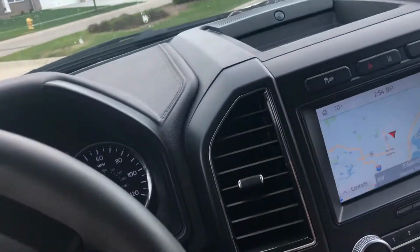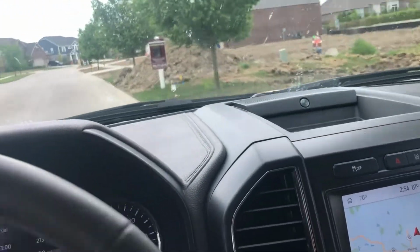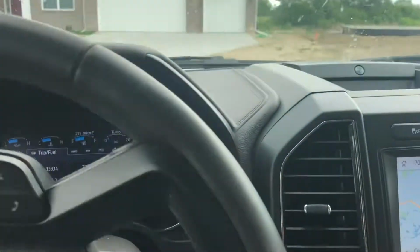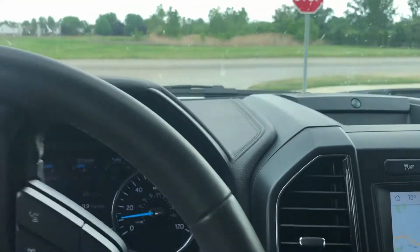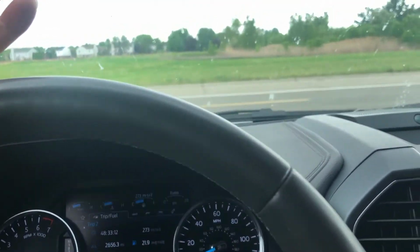So there you guys have it. That's all I gotta say about this Expedition with a twin turbo 3.5 EcoBoost engine. Very crappy interior, not a very good ride, very strong running engine, and not very efficient.